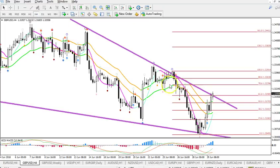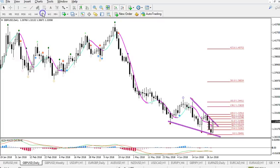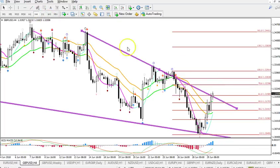So at this point, I'm still leaning towards the fact that this was an ABC correction. Although technically we did not invalidate the wave 1 right here as yet, so it could officially still be a wave 4, but considering this strong price action, that does seem a little bit less likely, and we are in a falling wedge pattern. So I think that from this perspective, more upside is also likely.